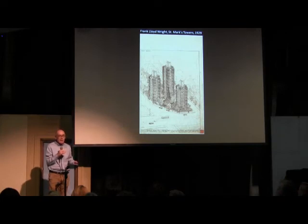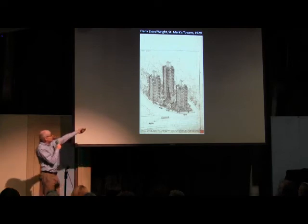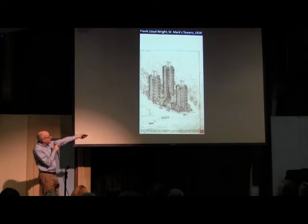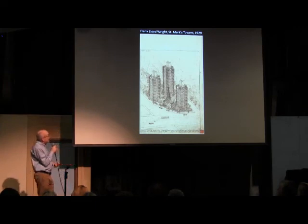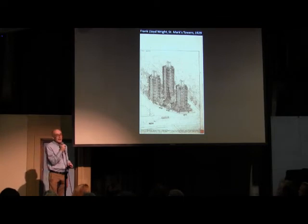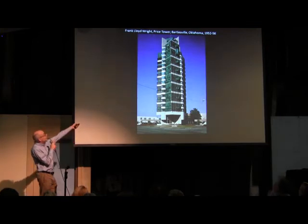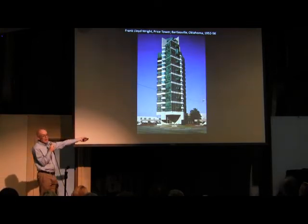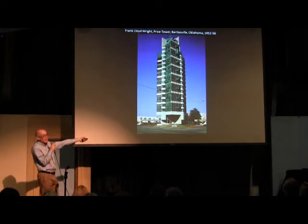So he was a progressive man. He hired Frank Lloyd Wright. And this was Wright's design for high-rises surrounding, there's St. Mark's in the Bowery. This was on the front page of the New York Times. But again, it unfortunately ran right into the crash. And these were never built. But Wright used the design later for his Price Tower in Bartlesville, Oklahoma, 1952 to 56. That's more or less what those St. Mark's high-rises would look like.